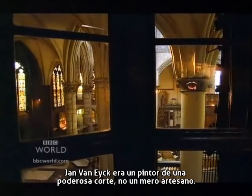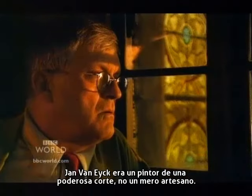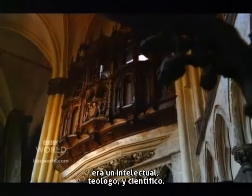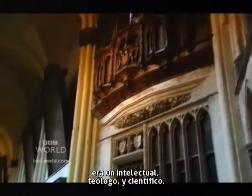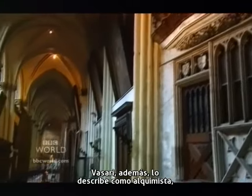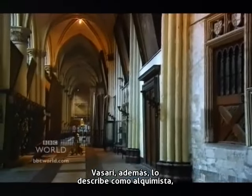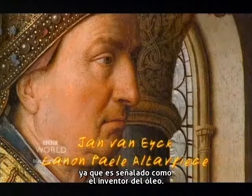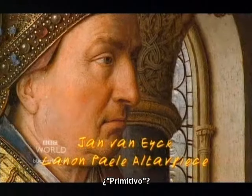Jan van Eyck was the court painter. He was not a humble craftsman. He ran a large workshop with many apprentices. He was an intellectual, a theologian, and a scientist. He is described by Vasari as an alchemist and credited with the invention of oil painting. Primitive?